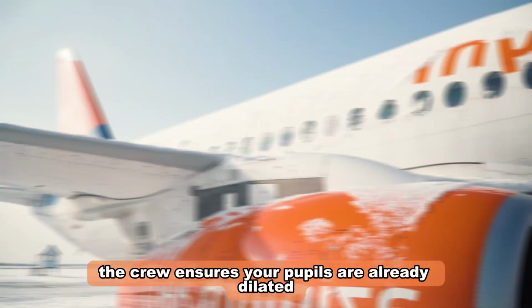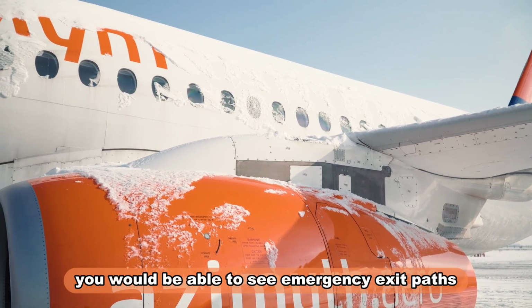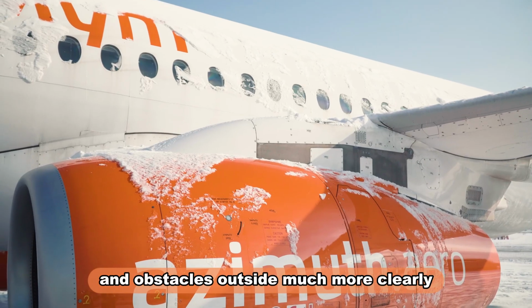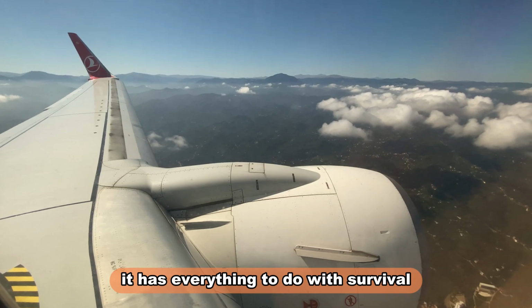Here's the science. By dimming the lights, the crew ensures your pupils are already dilated. The benefit? You would be able to see emergency exit paths and obstacles outside much more clearly, potentially saving your life. It has nothing to do with ambiance. It has everything to do with survival.